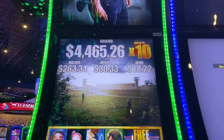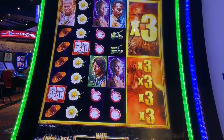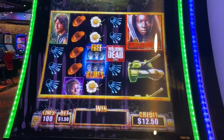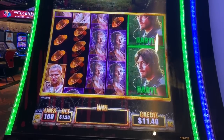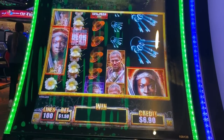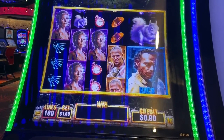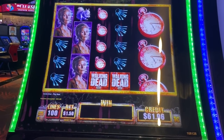We're gonna do Walking Dead 2. There's the progressives if you care. And we'll just do $1.50. See if we can get some play action out of it. It's a tough game. All right, that's how it wraps up there. I gotta find a better one here. 61.96, let's move to game number five.